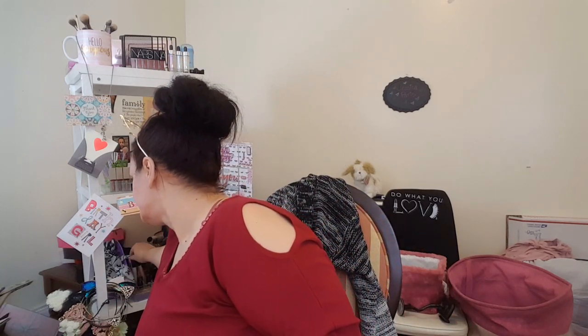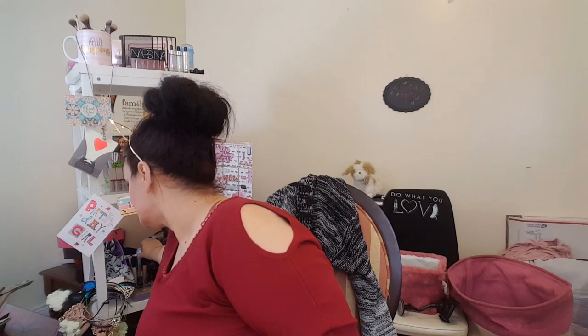This smells like cake. Almost done here. Perfect. Oh my god, this smells like cake, so bad. I want to eat it. It really, really, really smells like cake.